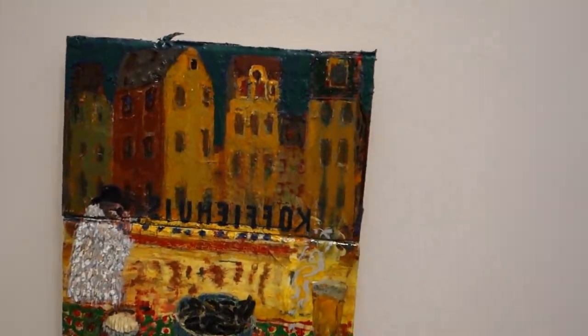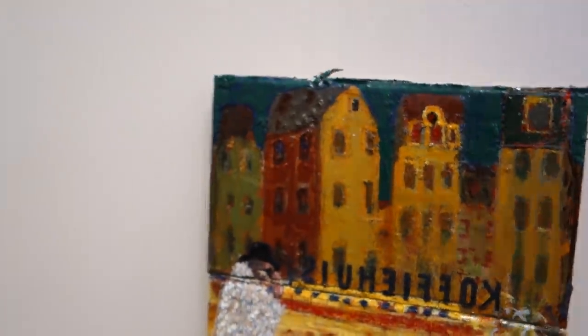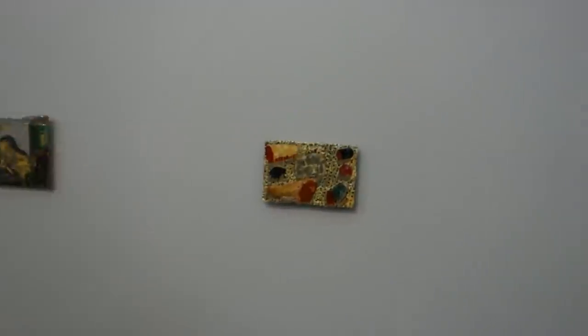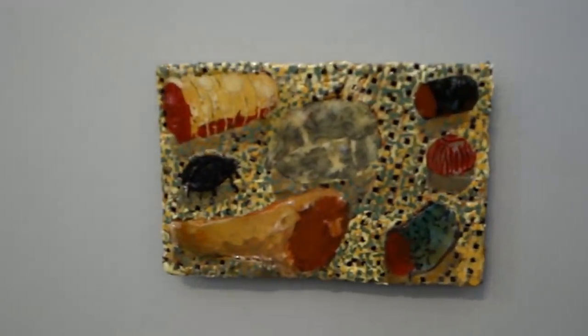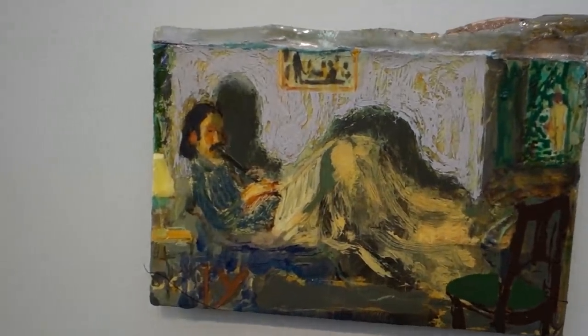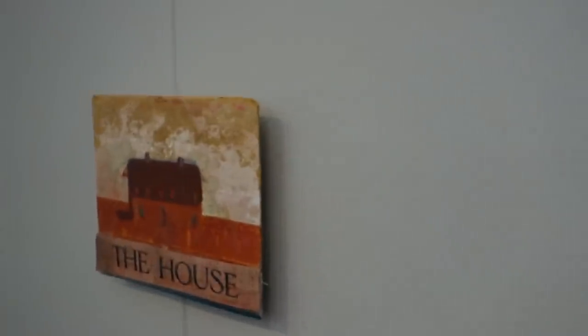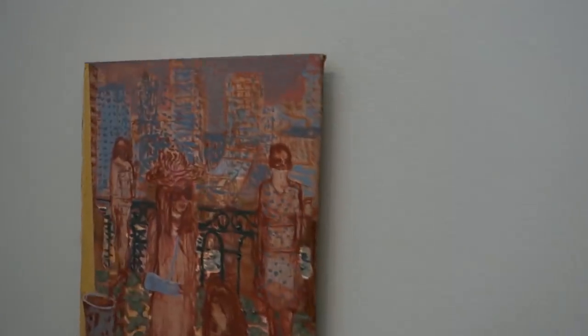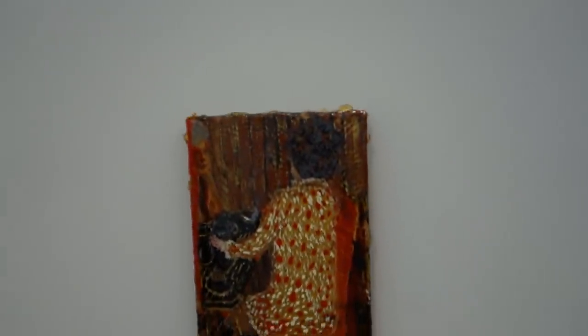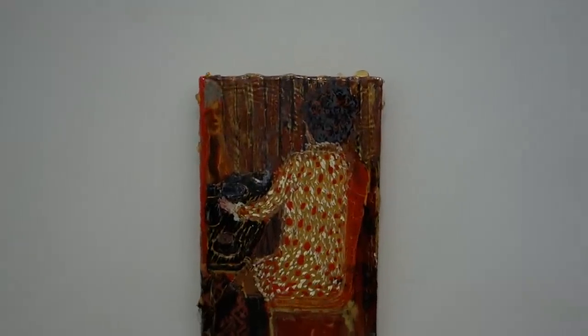So, lovely surfaces. Okay, there's a lot of resin in there. And I wonder how much of his final painting is suggested by the images on the cover. Makes me think of a Vuillard.